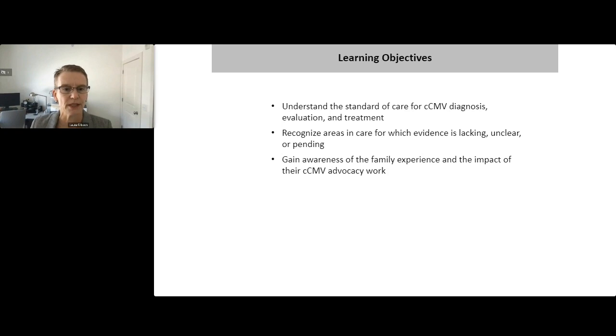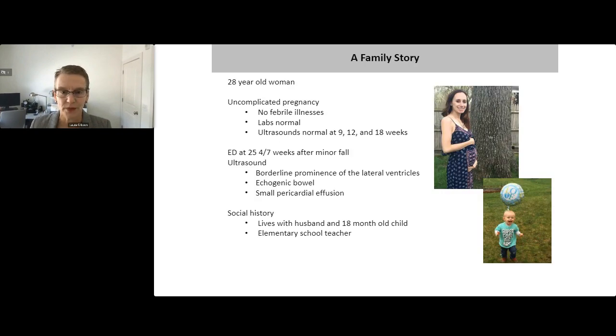So our learning objectives are to understand the standard of care for congenital CMV diagnosis, evaluation, and treatment, to recognize areas of care for which evidence is lacking, unclear, or pending, and gain awareness of the family experience and the impact of their CCMV advocacy work. So we'll start with that family story.